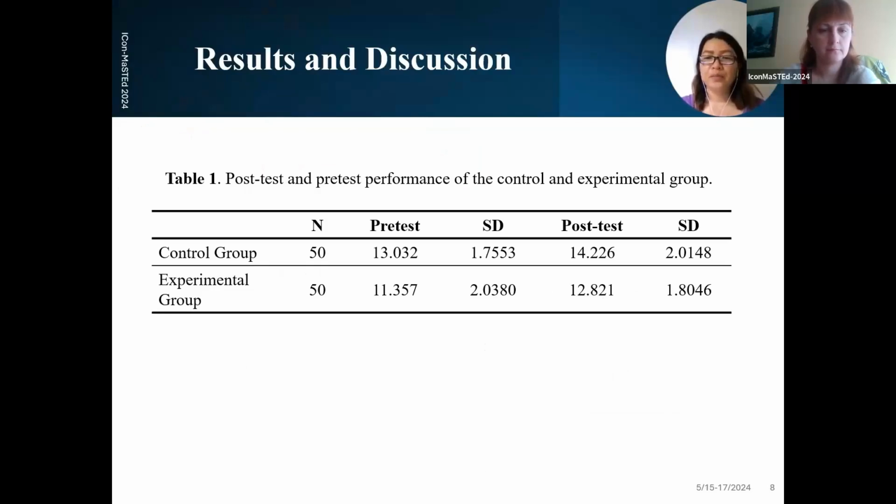As shown in the table, the pretest mean score of 13.032 of the control group shows a slightly higher value compared to that of the experimental group with 11.357. This means that the control group performed better during the pretest. Additionally, the computed standard deviation of the control group is 1.7553, which is also a little less than the experimental group of 2.0380. This implies that the scores of the respondents in the control group are more clustered to its mean compared to that of the experimental group.